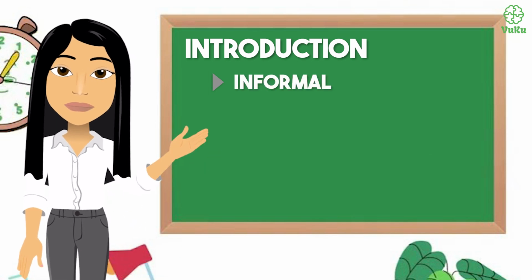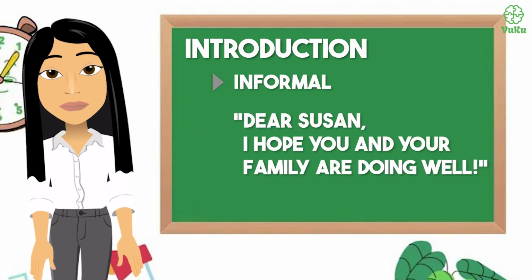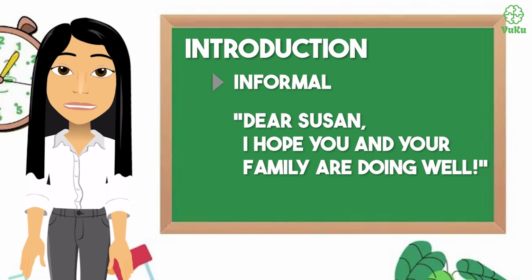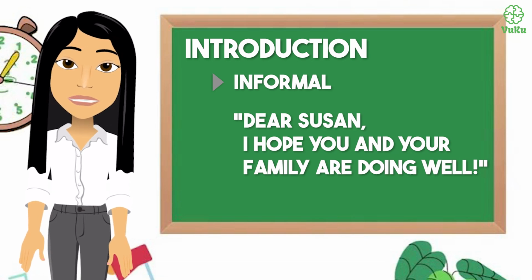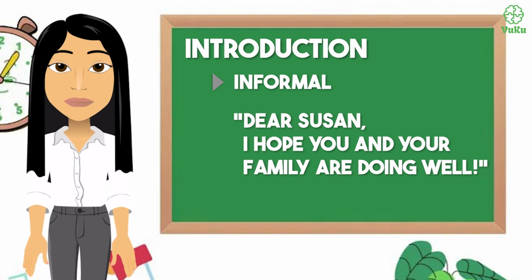On the other hand, for informal letters, you can start with some friendly chit-chat. You might write, "Dear Susan, I hope you and your family are doing well." This approach warms up the reader before diving into the main reason for your letter.